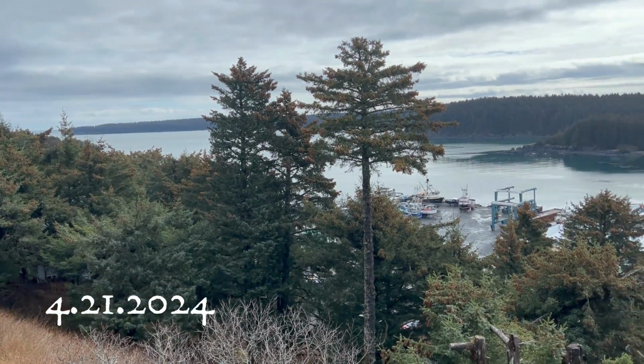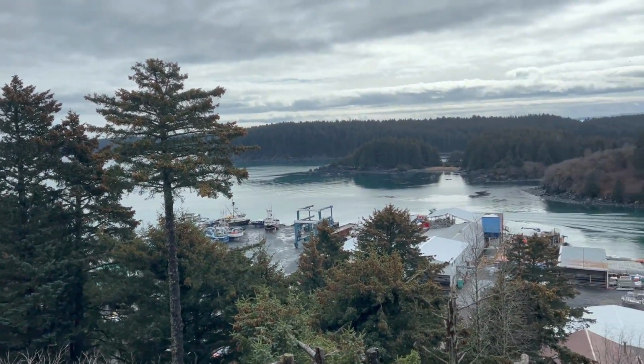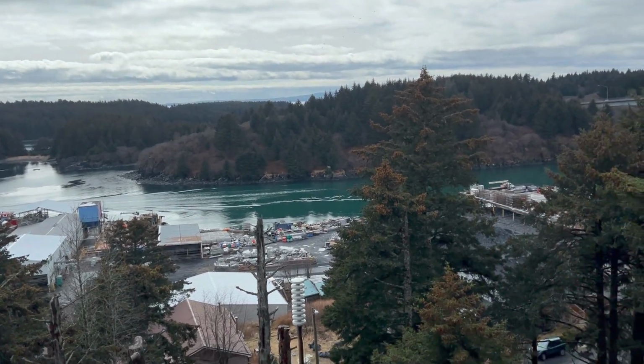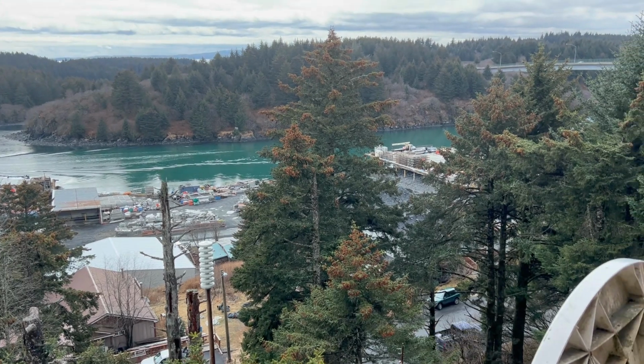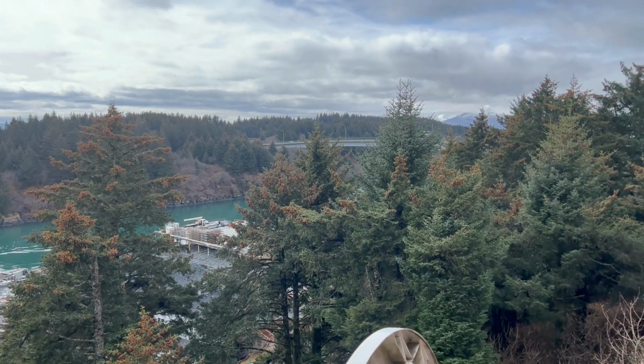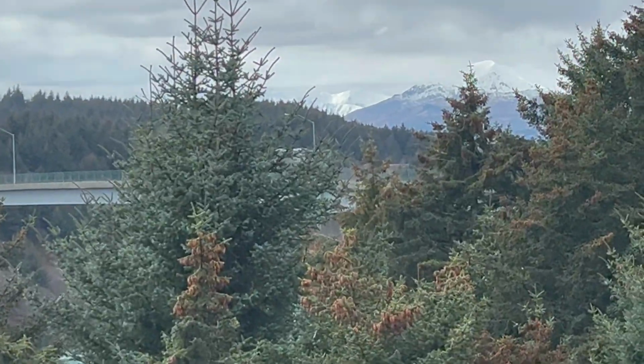Kodiak from up above. It's going to finally be a nice day. This is from a friend's deck. Get down and there's the bridge to Near Island. And there's a mountain over there in the background.